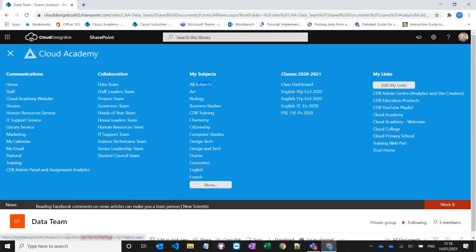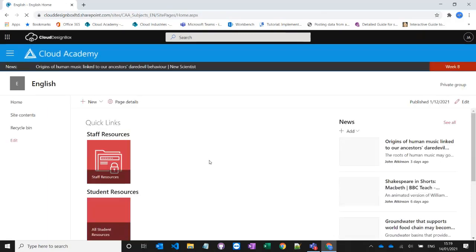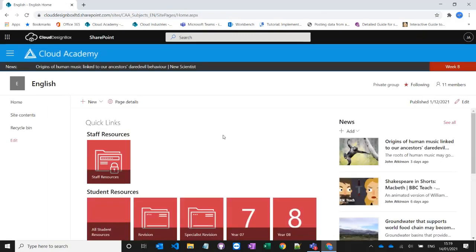If you're a teacher, you can always go to all subjects and access any subjects. So if you're covering another lesson, you can always jump into all subjects and go into another subject area. So if I go into English as an example, this is available in Teams and SharePoint. We'll jump into Teams shortly to have a look at it from there.